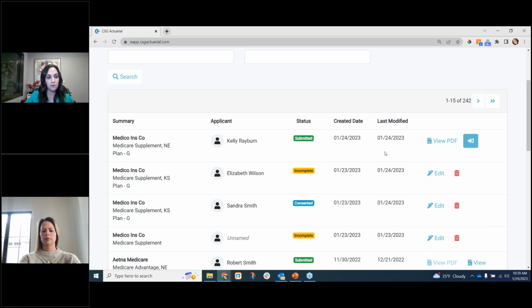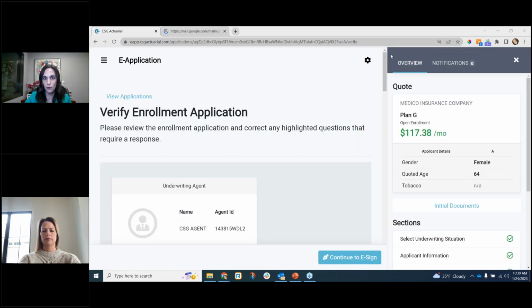So that's one option. If you are not in the same physical location, I'm going to open up another application here that I've already filled out, and I'm going to show you the other option in this portion of the application. As that is loading here, I'm going to pull up an email that this is being sent to so we can see how that works.